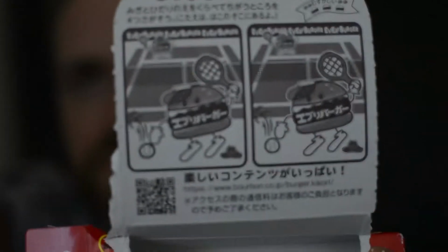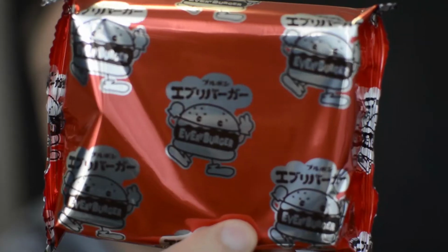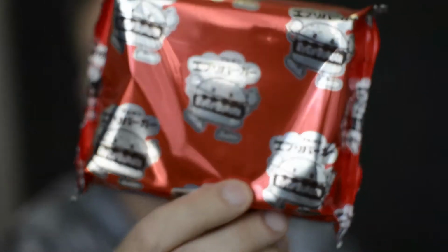So I'm opening these now. Blind bags! Just kidding. Okay, so there seems to be something in here. There's a little cartoon inside. It's a Spot the Difference. Cutest! This is the wrapping that it came in. It's adorable. I love it. So let's see what's inside. Oh, I opened it upside down.